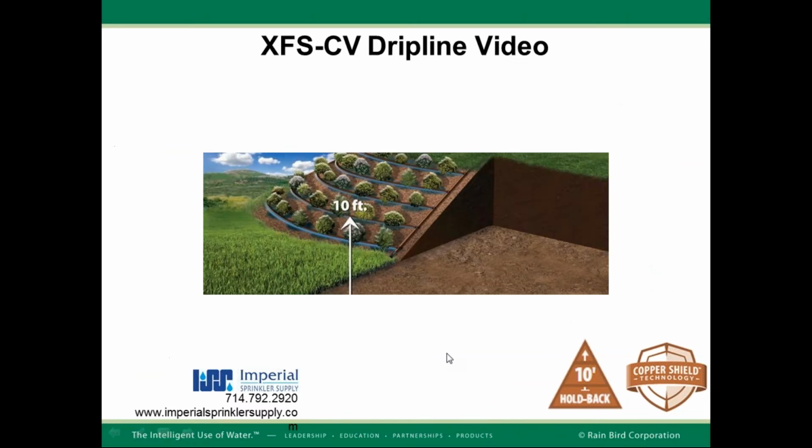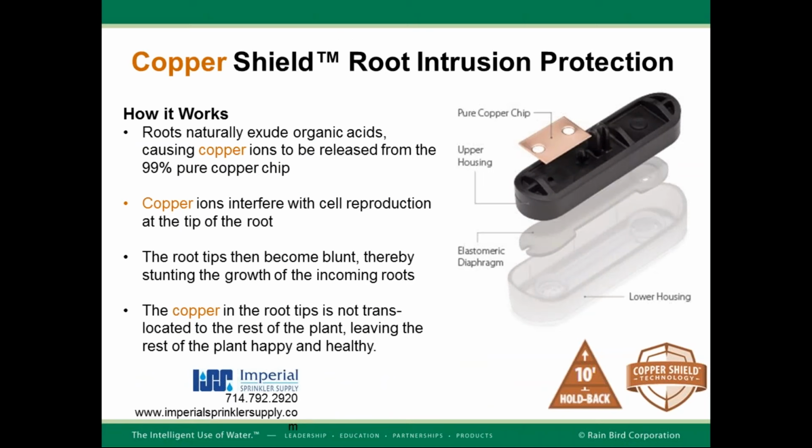So there's a lot of capability that you gain when you have that check valve in every emitter with the XFS-CV. And I promise to come back and talk a little bit more about the copper chip. So not only do we have this highest holdback, 10 feet of holdback with the check valve, but we also have root intrusion protection with XFS-CV. This is from the copper chip.